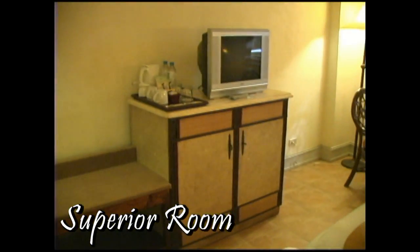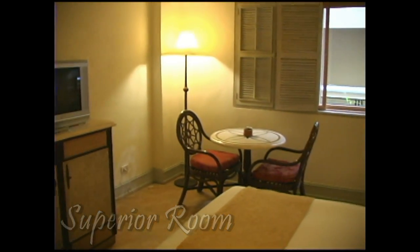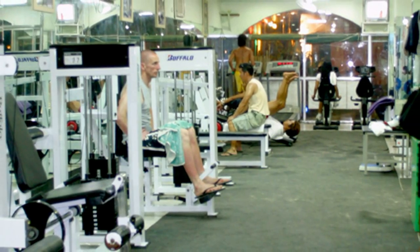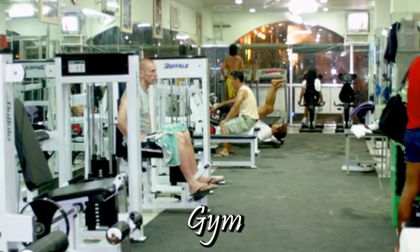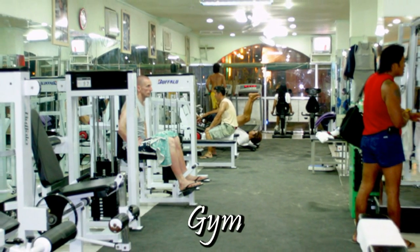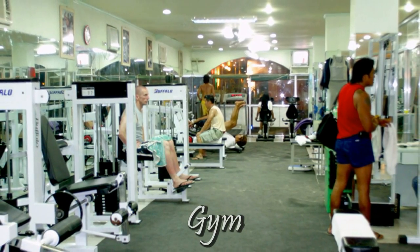Here you have umbrellas that are for your use. And on the other side of this window is the garden view that you saw earlier. This is the gym. Regency has a state-of-the-art gym, so if you want to work out, they have all the facilities there for you.